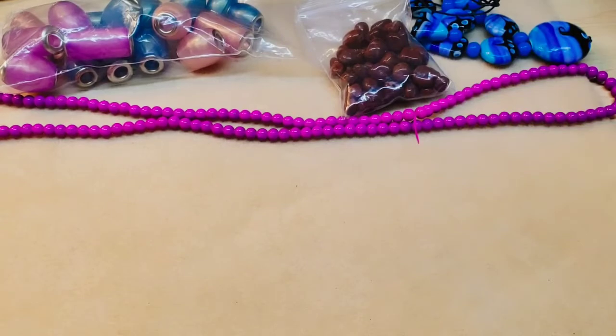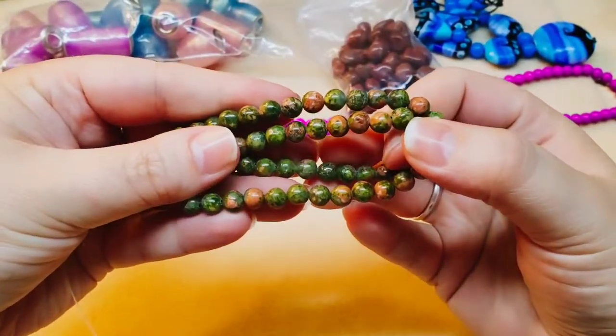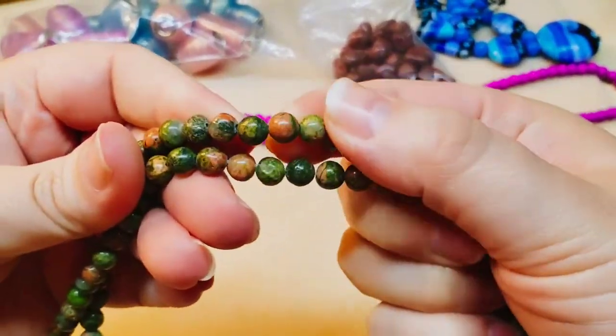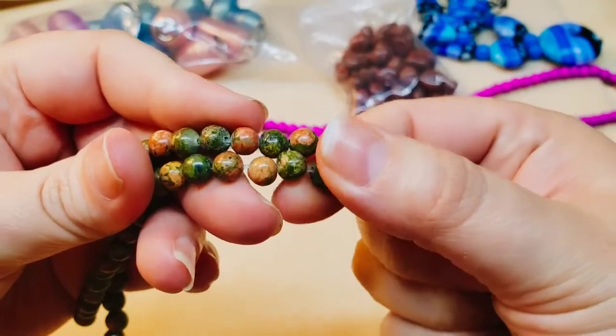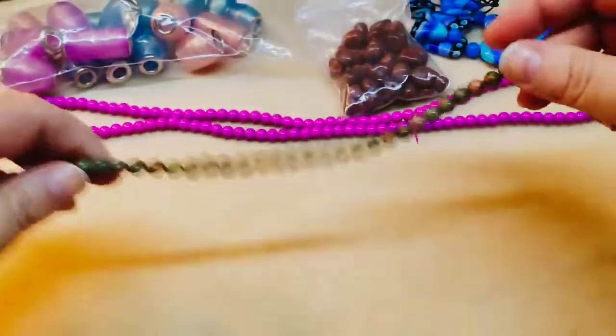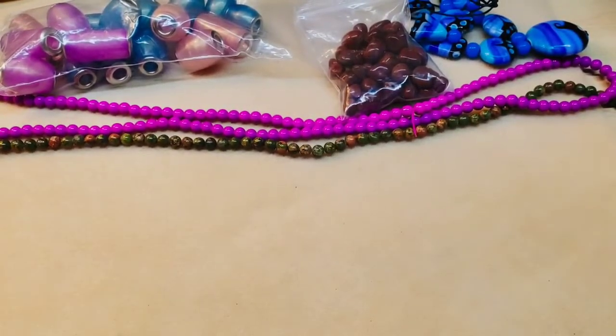There is this strand of 6mm Unikite, made up with these pinks and greens. Super, super pretty. And I got a ton of these in the chip beads, but this is the first one in rounds that I've got. And I had none of these in my stash, so happy to have those.